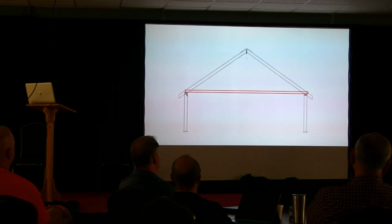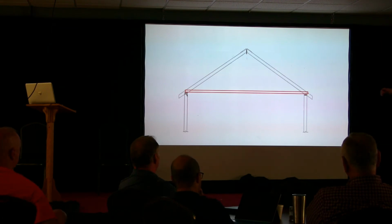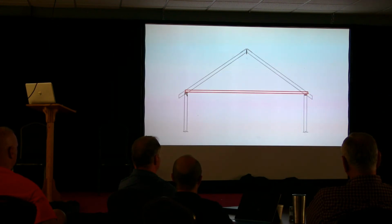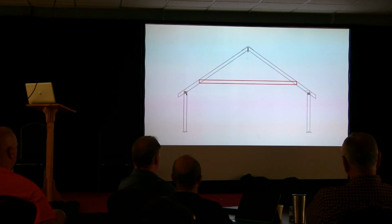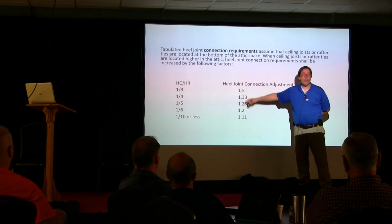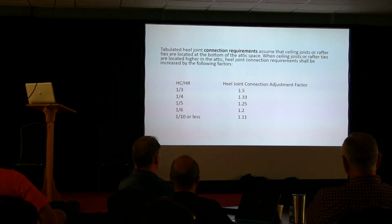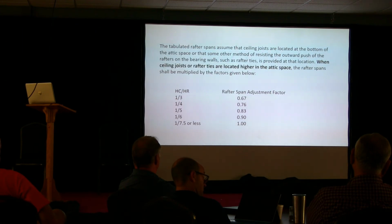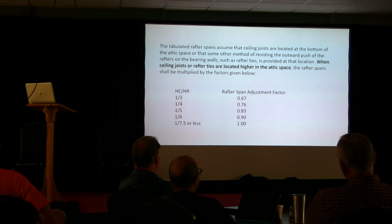Typical example, if someone had brought their code book, we could have done a little example, but you're looking at 4 or 5 nails in here on a standard application, maybe in our zone, it's probably 3 to 5 nails. If you move it up 1/3, look, how many more? 50% more. So that's 4 to 8 nails. So there's more fastening that is required there, and your rafter span gets reduced. Look at that. You multiply it by 67% if you move it up 1/3.